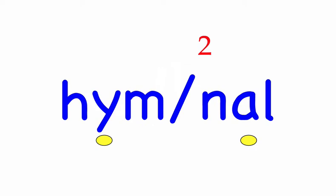If a letter represents its second sound, we double underline that letter or letter team. And if we have a silent E in the word, we underline that silent E. None of those elements are present in this word. So the next step is to identify our vowel sounds. We have 2 vowel sounds in this word. Next, we divide the word into syllables. And finally, we associate vowel group numbers with our vowel sounds. And the word is hymnal.